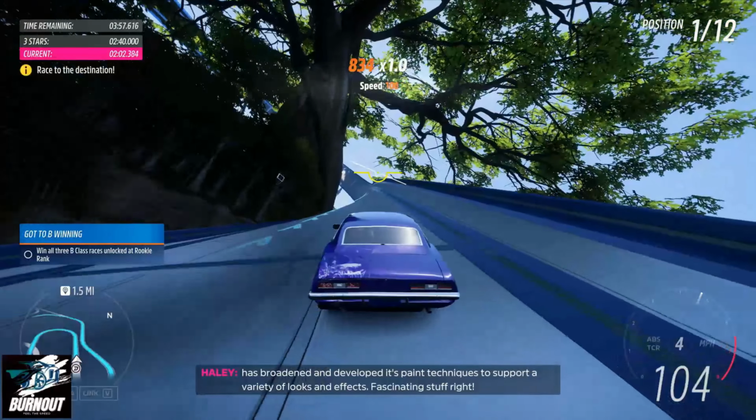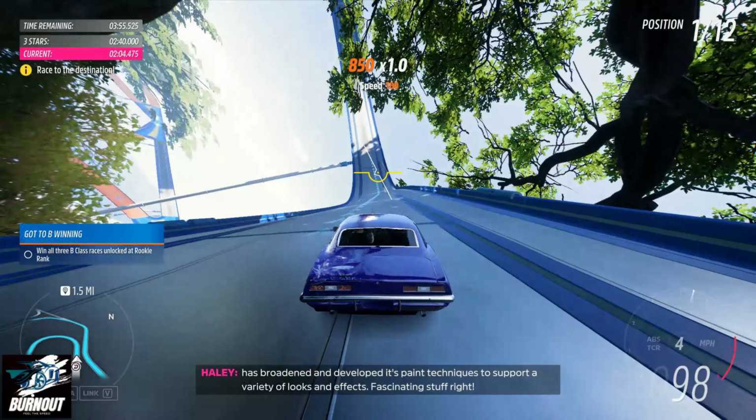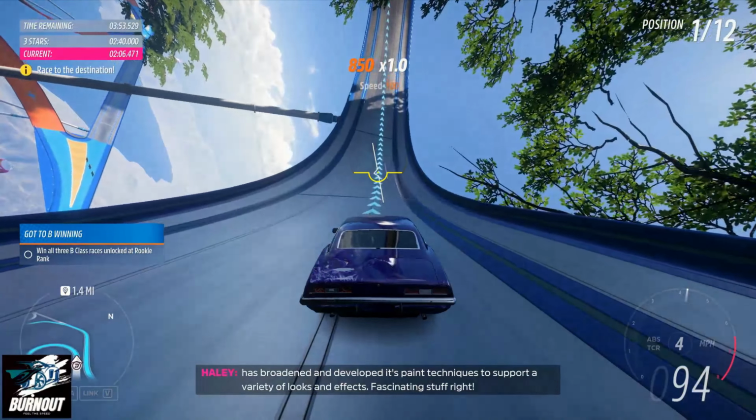Since then, Hot Wheels has broadened and developed its paint techniques to support a variety of looks and effects. Fascinating stuff, right? Another detail was the red stripe on the tyres, like the one you're driving now. They called them red line tyres, and they look so cool. Red line tyres are a defining characteristic of this era and are really sought after by collectors.